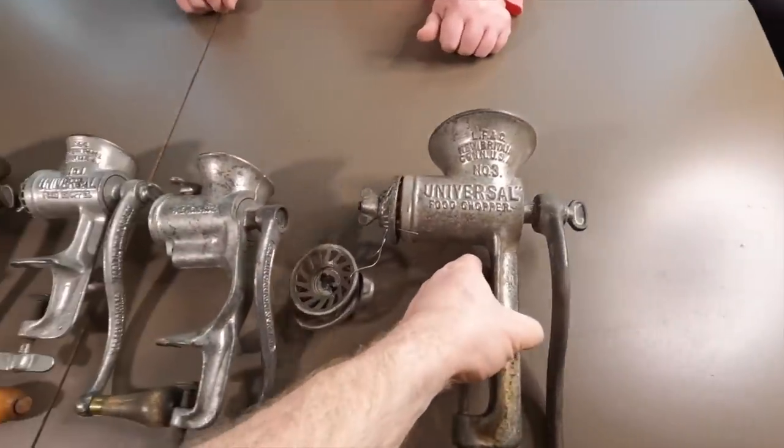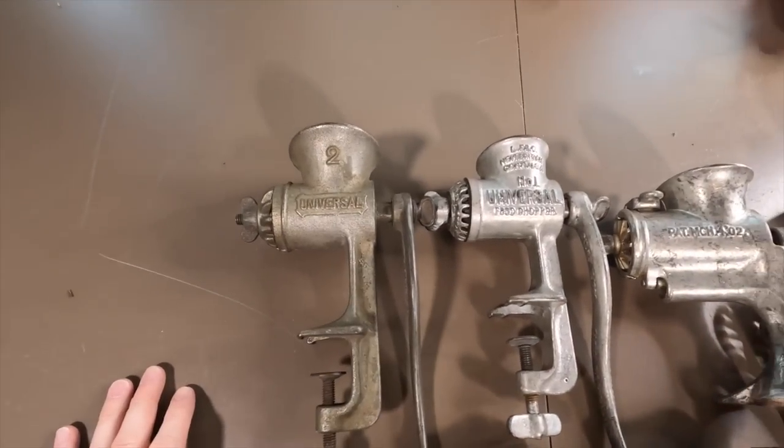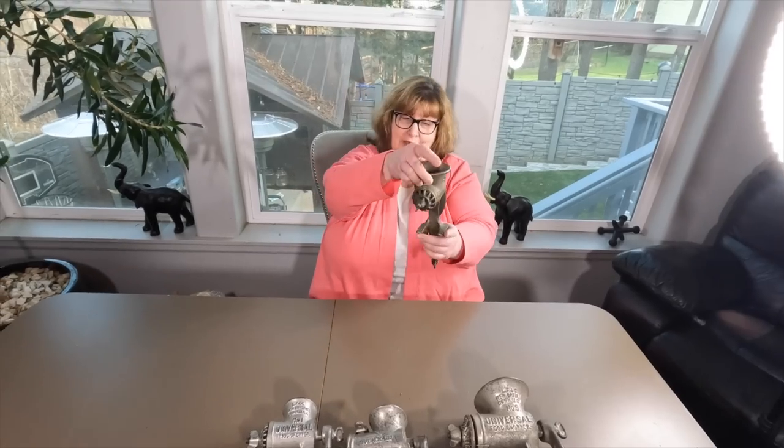What's your favorite meat grinder? I like this one, the Universal, number two. I like the color of it better than the others and the shape of the top. Yeah, it can grind 5% faster, too. I'm joking. If I had to pick one, I like this one. It's much smoother driving than the others.